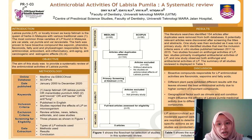For the methodology, a comprehensive search was conducted using Scopus and MEDLINE via EBSCOhost with specific keywords for related studies published between January 2000 until December 2020. The main inclusion criteria were research articles published in English and studies reporting the effects of Labisia pumila on microorganisms. Meanwhile, the current study excluded review articles, news, letters, editorials, or case studies.